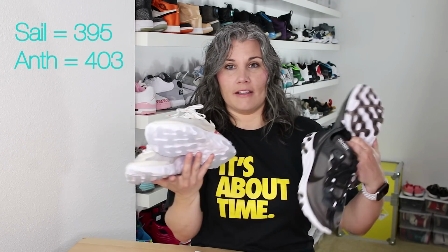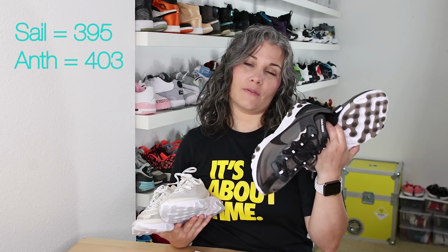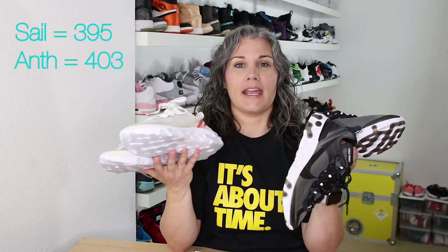So for a total, the Sail pair was 395 grams. The Anthracite pair, the total was 403 grams. Now that's a difference of 8 grams from pair to pair. I haven't really taken enough data to know if that's good or bad, but I think it's pretty interesting.